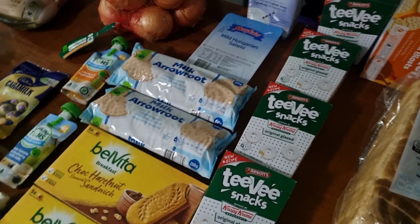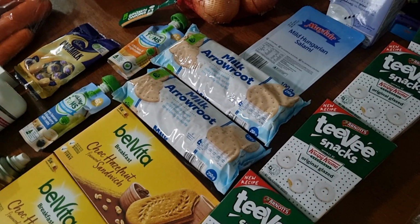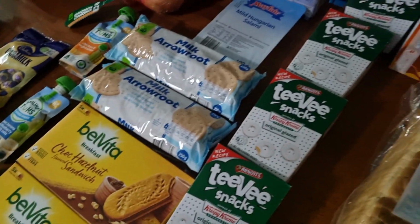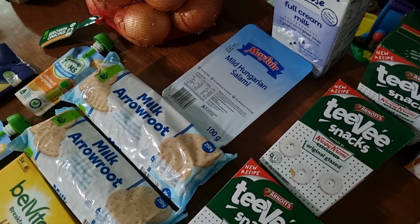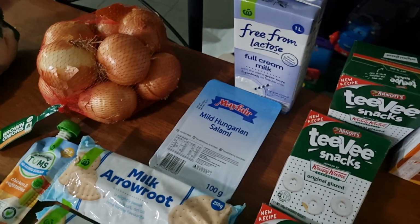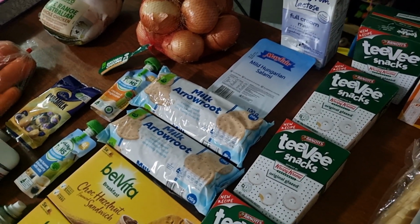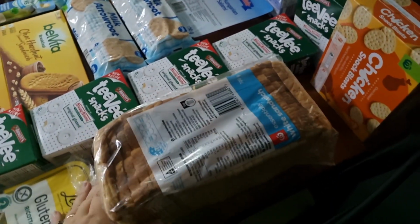Also got the Arnott's, which I'll have to look up and tell you how much they are, but again, I buy those for my cleaning lady / friend who comes round once a week, and she has those and a cup of tea, so I try and keep them in stock. We've been out. $2.30 for the Hungarian salami. I use that for pizzas and a few other things. The lactose-free milk is also for my best friend who comes over for a cup of tea, so I like to have long life lactose-free milk in the cupboard for when she comes over, so she can have a cup of tea.